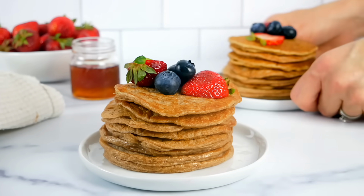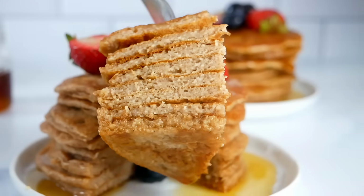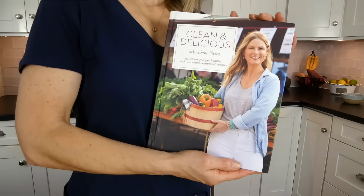Okay, cottage cheese recipe number 2, I have been making for years. It's my cottage cheese pancakes. I mean, I love this recipe so much. I even included it in the Clean and Delicious cookbook, which, by the way, would make a fabulous gift for the holidays, and I will be sure to link it below for anybody who wants to check it out.